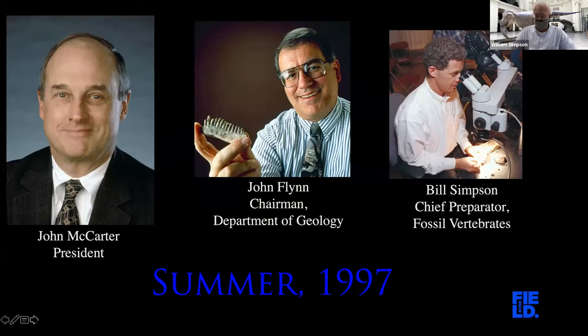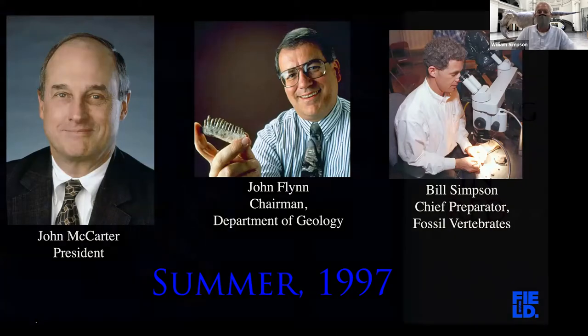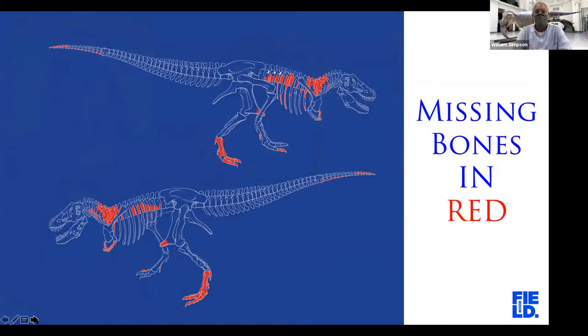So both of us accompanied our president, Field Museum president. John Flynn confirmed that Sioux was as complete as they said it was. And here's a diagram after we were completely done preparing Sioux. Once we saw all of the bones, this is how complete Sioux is, missing only the parts in red. And I gave a thumbs up. The bone was quite well preserved.